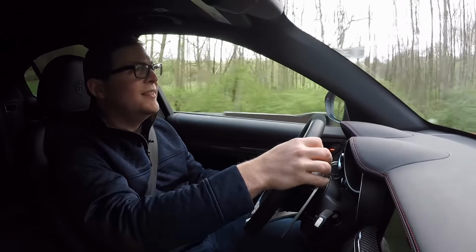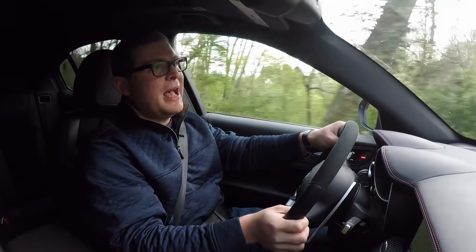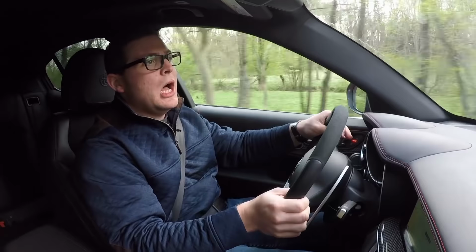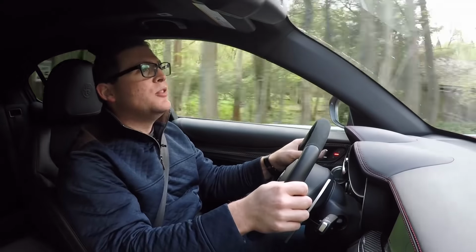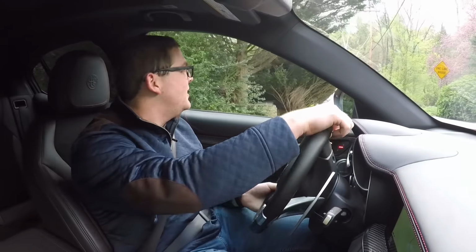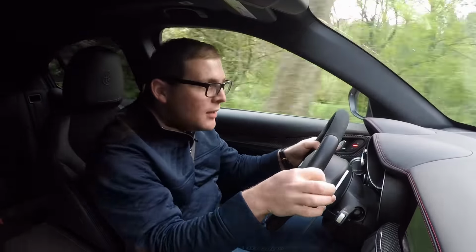They're six pistons in the front, four pistons in the back. They stop great. The only thing that's a little annoying about them is when you're going from like 5 to 0 miles an hour, they can be a little bit grabby and annoying. I drove this through Manhattan the other day and that was not a fun experience for me. But the transmission itself is rocket quick.